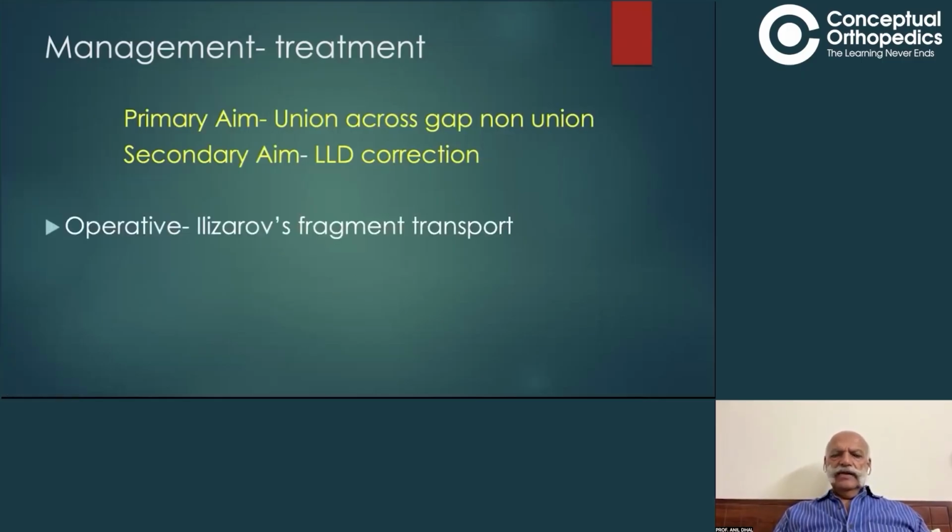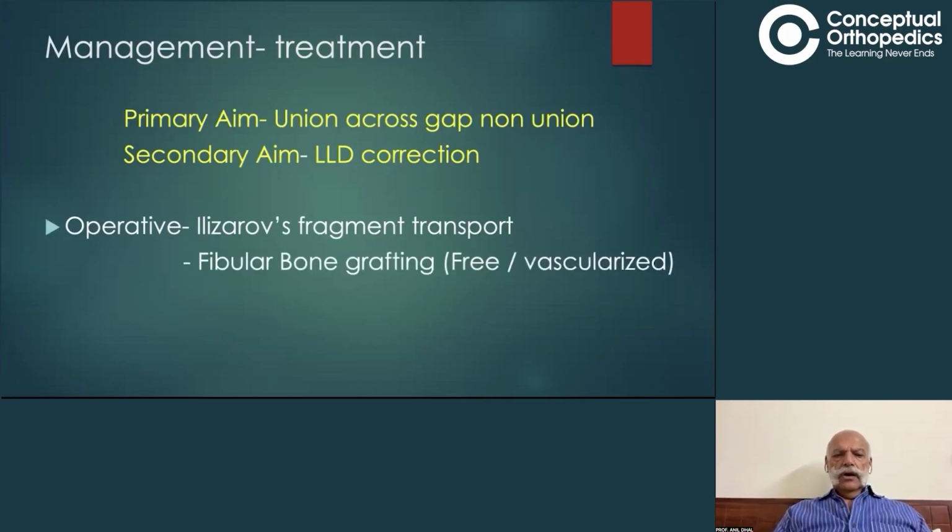So the modalities which were discussed were that we could have used an Ilizarov fragment transport procedure or some sort of a bone graft. And since the patient was a very small child, fibular bone grafting, either free or vascularized fibular grafting, was considered to be a good option.